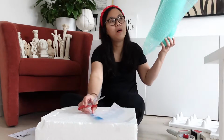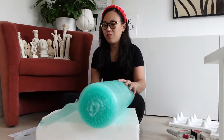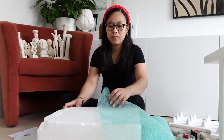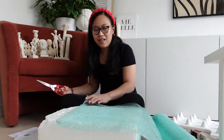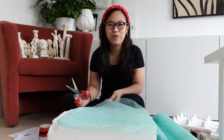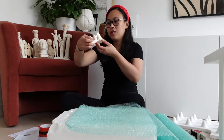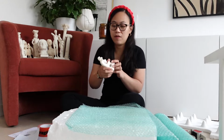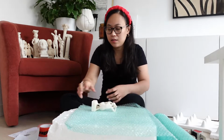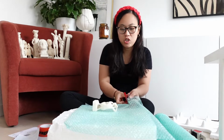I have these new bubble wraps that I will be using to pack the items one by one, of course. I hope they arrive safe and sound, and that the customer will be happy. So let's do that together. I'll pack this one first. This one I'll check for damages. So this is very good. Nothing special, no damages.